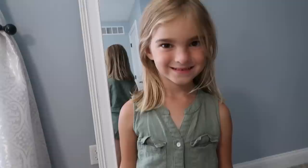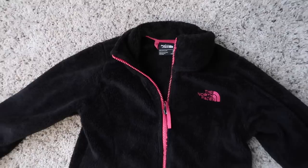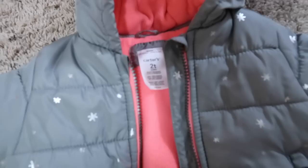I also want to quickly show you a couple things that I got for my kids. Avery loves this little Old Navy romper. She seriously has been wearing it every day. I got it for $8.80. I also got her a North Face coat for $20.99 and then a winter coat for the twins for $7.70. And I could not get Emery to sit still for you guys.